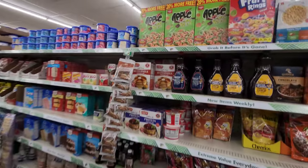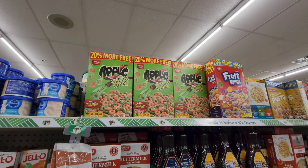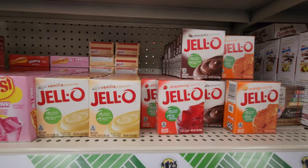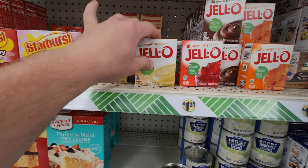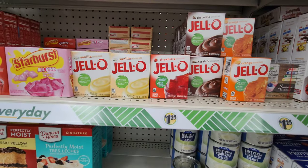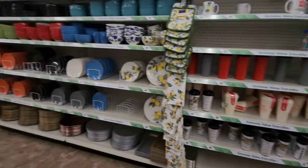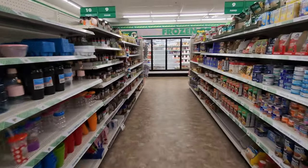A lot of baking stuff. Apple bits. It's supposed to look like Apple Jacks. It almost looked exactly like it. Look at the little boxes of pudding and Jell-O. I'd never seen boxes that small before. They used to be a lot bigger than this. I guess they're a deeper box, but wow. I never seen them in packages that small before. But yeah, look at all the cups they have in here. A lot of dishes, a lot of cups. Very cool.